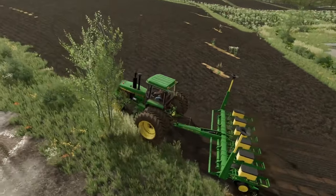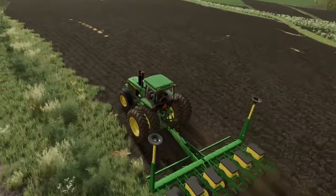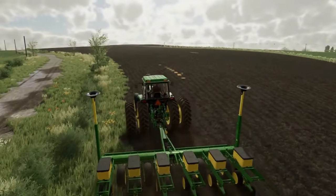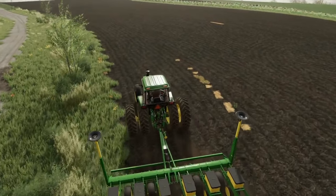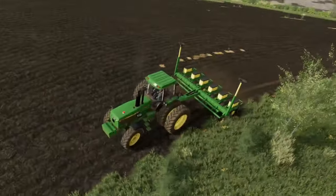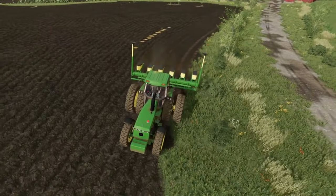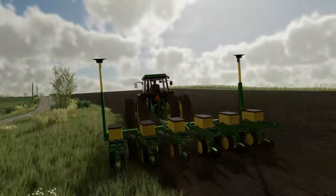This field was soybeans last year, so it's going into corn this year. Basically, we're going to rotate it. Whatever was in soybeans last year is corn this year. Whatever was in corn last year is going to be in soybeans this year. I think I'm going to make a headland and just sort of see how it looks. Everything seems to be good.